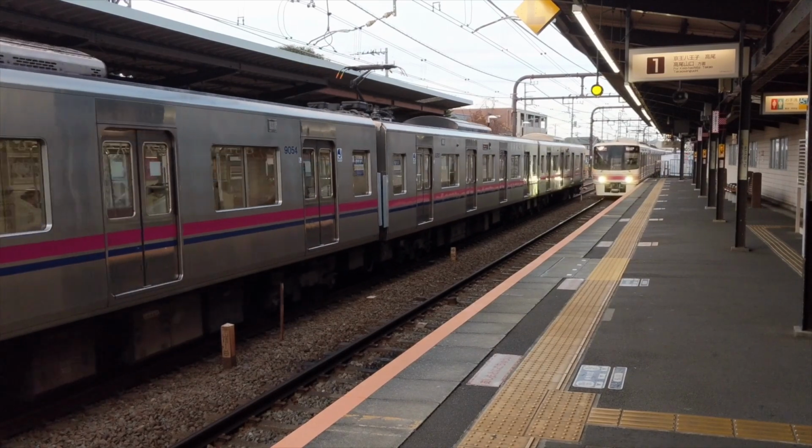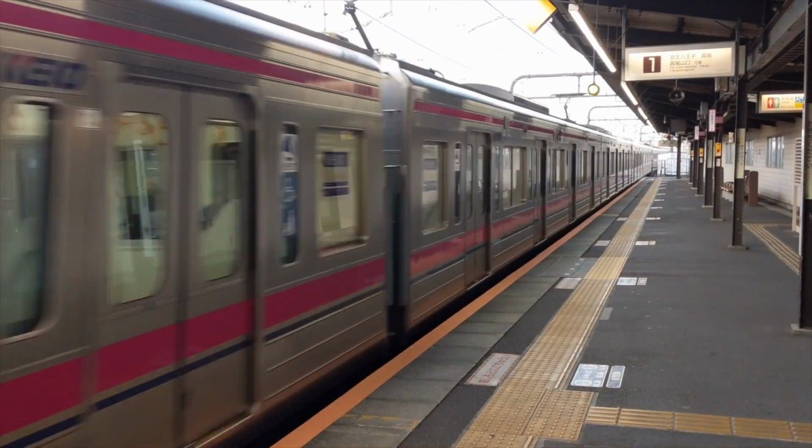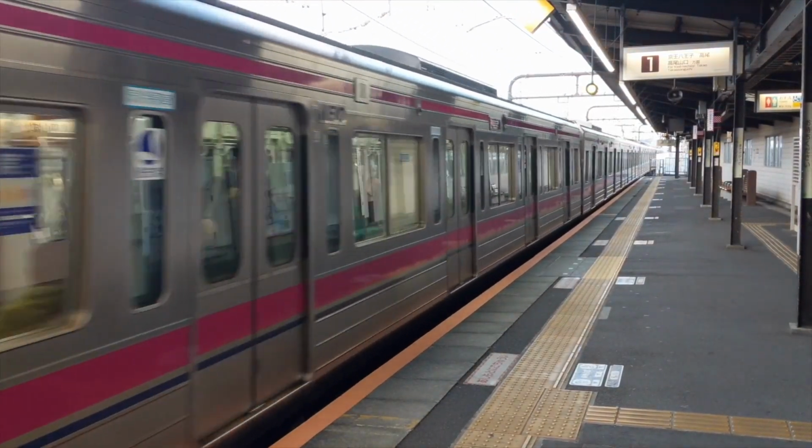Have you ever stood on a platform, seen how close to the edge the train comes, and wondered how the train doesn't accidentally hit the platform? Well, this is down to gauging. So what do we mean when we say gauging?